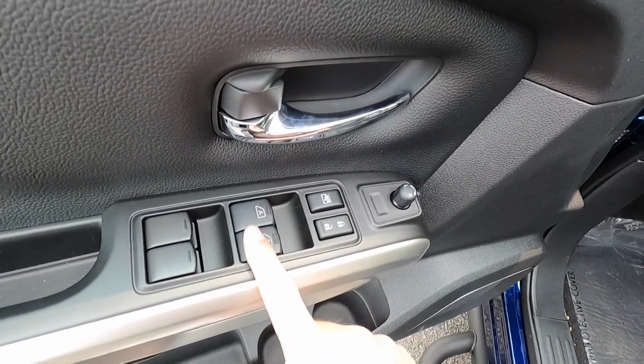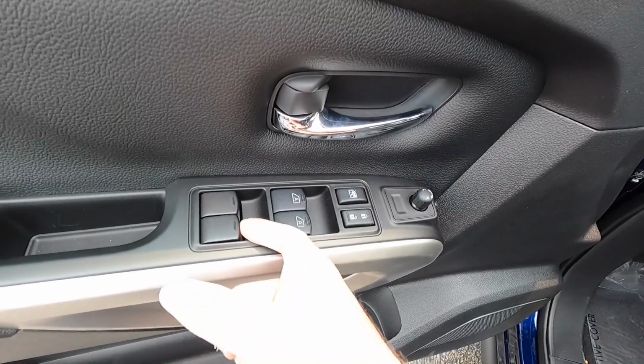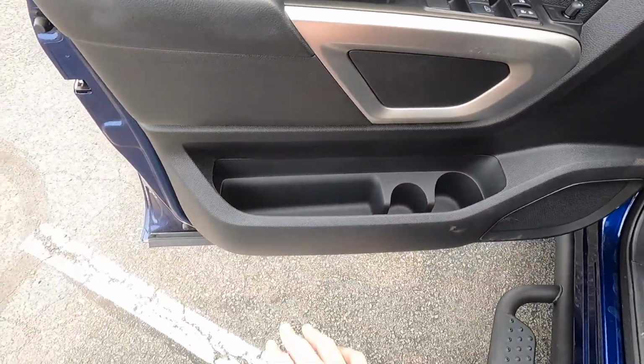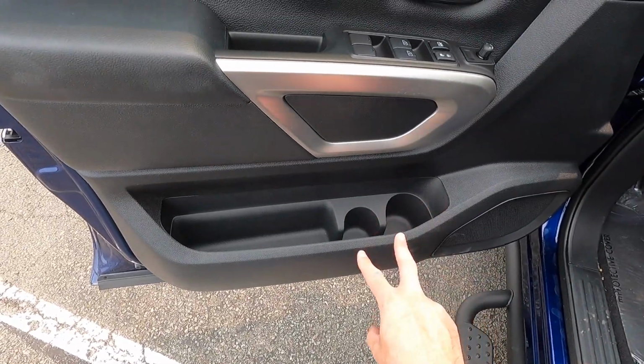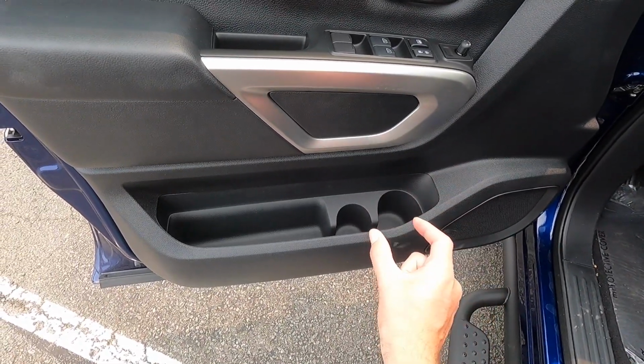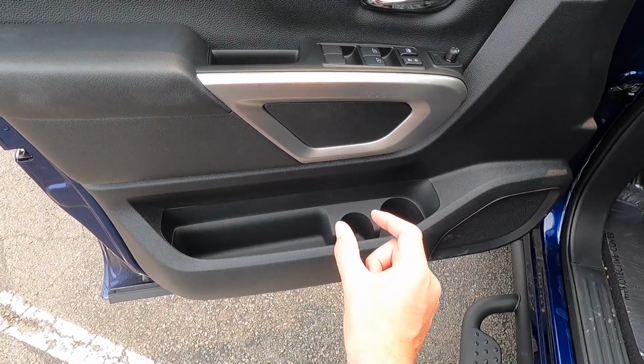You get automatic up and down windows in the front, but you do not get automatic up or down windows in the back. And then you get quite a bit of miscellaneous storage space at the bottom of your door panel, and then you get a place to set a Big Gulp 7-Eleven cup, as well as a Deer Park water bottle.